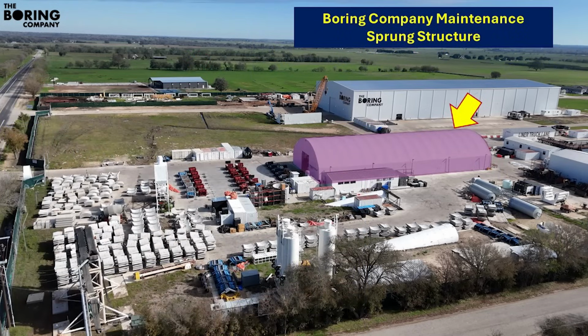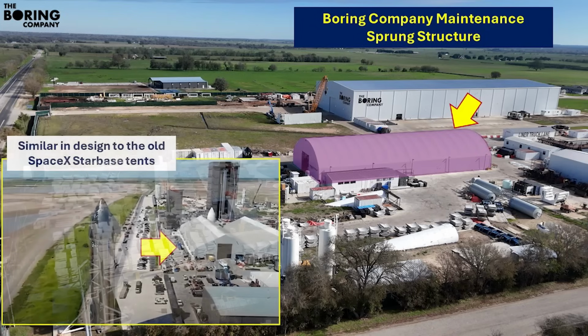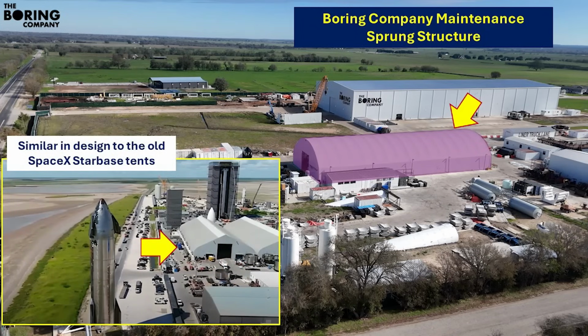Now, on the main property that is developed, we can see this purple Quonset hut. It's a sprung structure, and it means that it is a non-permanent structure, very similar to the tents that we used to see down at Starbase that SpaceX employed before they started building the Star Factory. And this serves as the Boring Company's maintenance facility here at the Bastrop site.